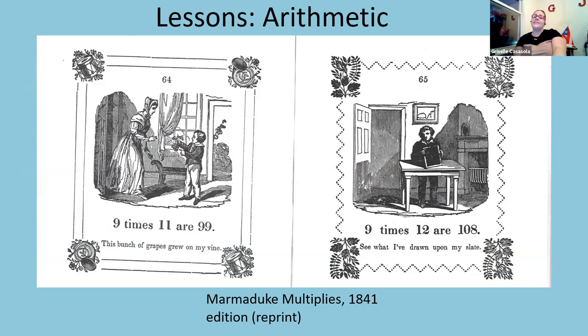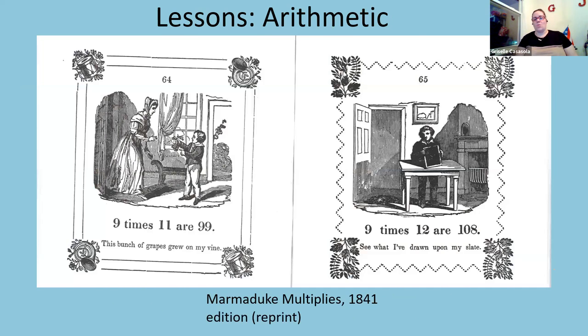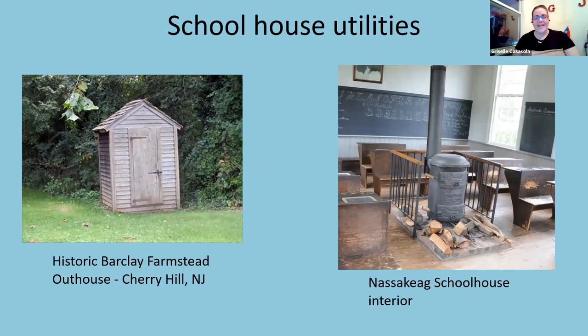Now, this was definitely the Marmaduke Multiply. We do have new editions in the museum, but this was the most famous one and the most used one to teach math in schools around those years.